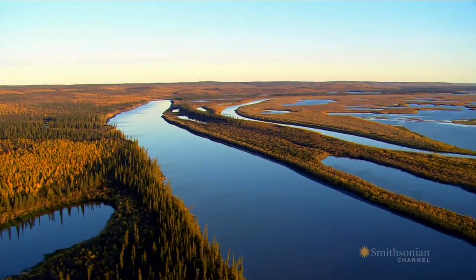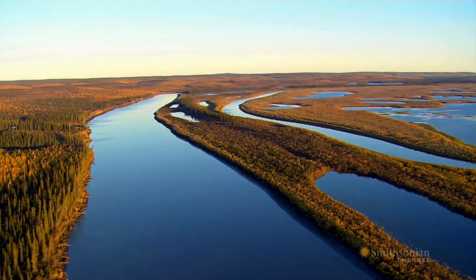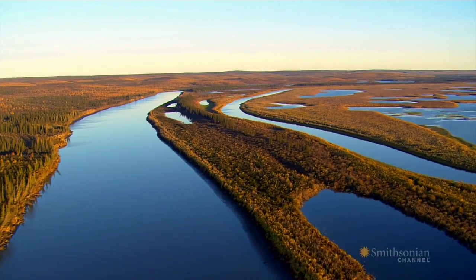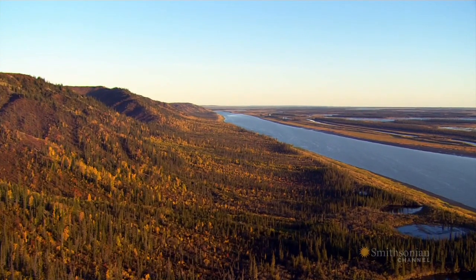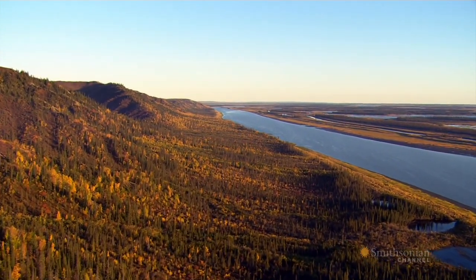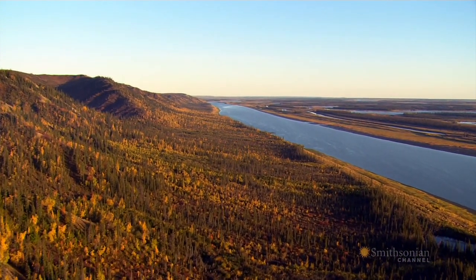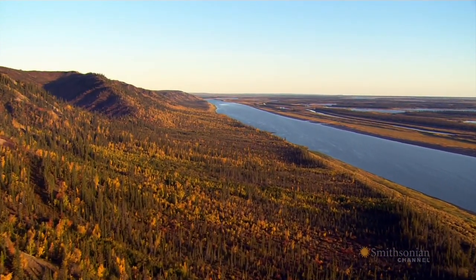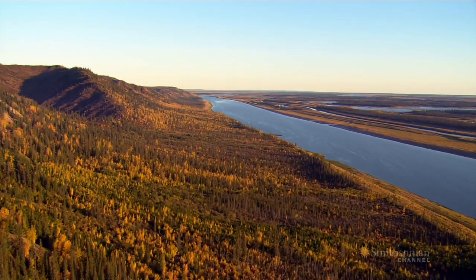And while there are no permanent settlements between Tuktoyaktuk and Inuvik, the river remains a destination for many. My name is Jerry Kassoon, and I'm a guide with Up North Tours. We do guiding throughout the Mackenzie River Delta. The Mackenzie River Delta being the second largest delta in North America. And the Mackenzie River itself, longest river in Canada.